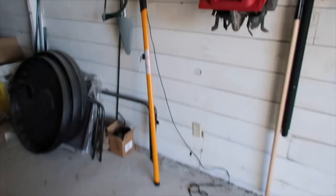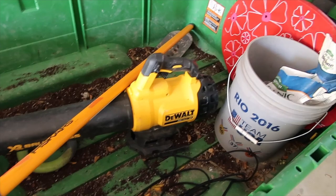So anyway, I'm in the barn right now and I'm gonna grab some supplies. First off, I'm gonna grab the pole pruner. This will help me with my crabapple trimming. Okay, so I think I'm just gonna start with these tools.